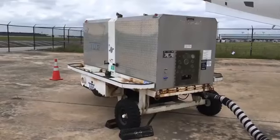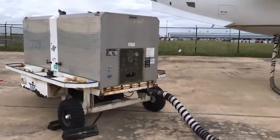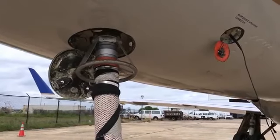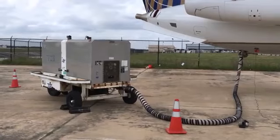In that case, you'll need an external source of compressed air, and the most common is the hover cart. It's an air compressor that hooks up to the side of an aircraft, and it provides compressed air for engine starting. It's officially called an air start unit, but no one really calls it that. So this is an external start.